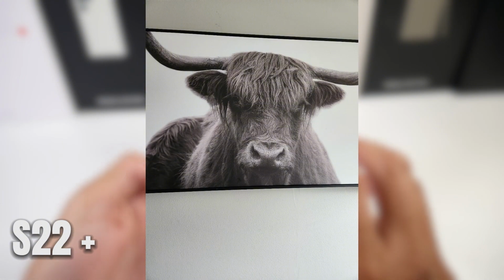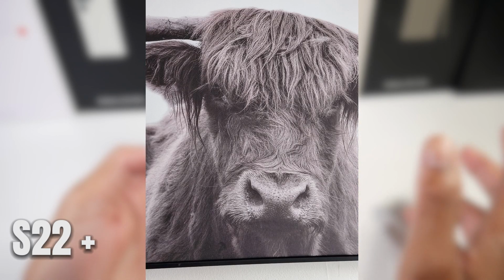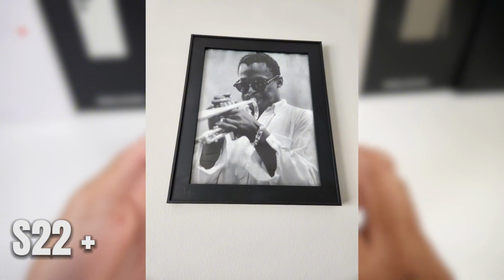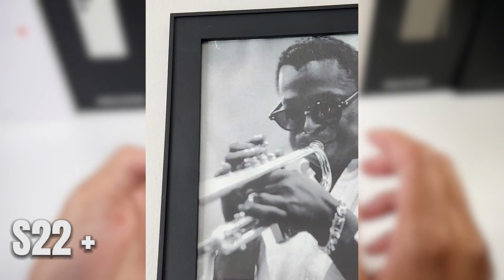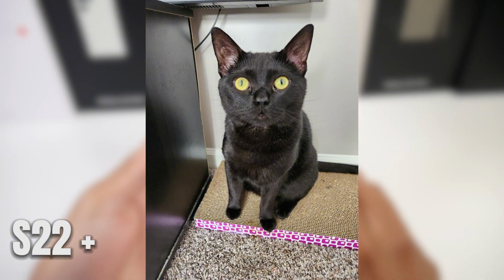Where you will start to see a little difference between this and the S24 is that it's not as good in low light photography. But everything else is really solid. I have a comparison if you guys want to see the actual camera difference between this and the S24, so please check that out. But overall, very good cameras for the price.